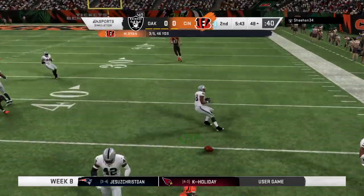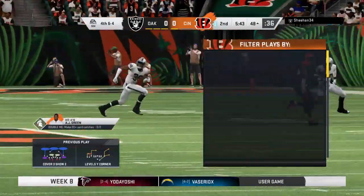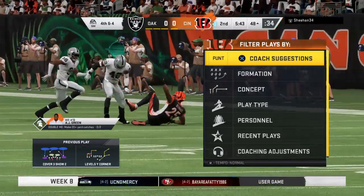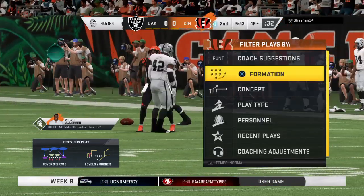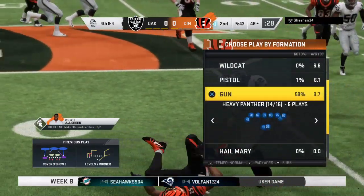Now a 3rd down throw, but it misses the target, incomplete. Didn't have a receiver open downfield, and as it turned out, couldn't even find his outlet man because of the coverage. It was way too tight, unable to find anyone open.